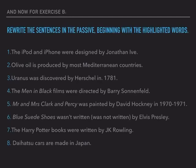So rewrite the sentence in the passive beginning with the highlighted word. So here are your sentences. The iPod and iPhone were designed by Jonathan Ive. Number 2. Olive oil is produced by most Mediterranean countries. Number 3, Uranus was discovered by Herschel in 1781. Uy, se me escapaba ahí un punto en medio, perdonad. In 1781, claro, sin punto.